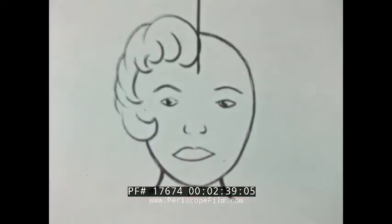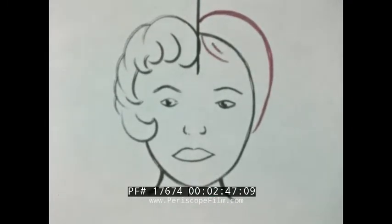For a rounded face and short neck, it is best to keep hair away from your neck, with emphasis on height. She can use a slight bang for a softening effect.